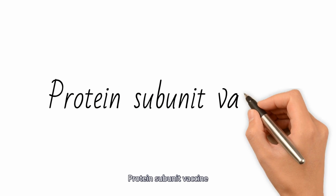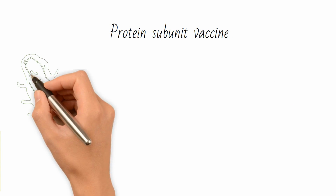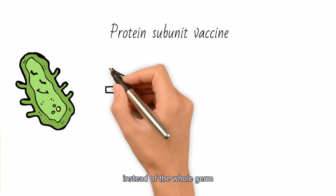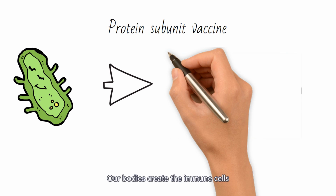Second, protein subunit vaccine. This contains harmless viral pieces that cause COVID-19 specifically, instead of the whole germ. Once injected into our bodies, they create the immune cells.